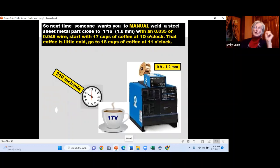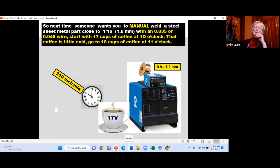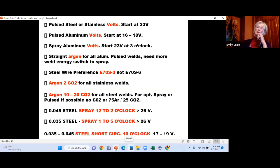So while we had short circuit at 10 o'clock and 17 volts, we now have, with an 035 wire, 3 o'clock and 27 volts. If you had 045 wire, you would also have 10 o'clock, 17 volts. But if you had an 045 wire, you would go to 1 or 2 o'clock and 27 volts. So remember at the start of this, I told you, you can do all the welds in the world with two settings. I've just given you those two settings.